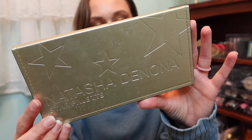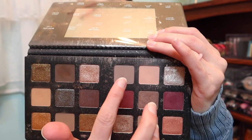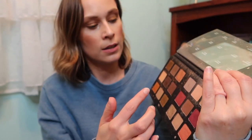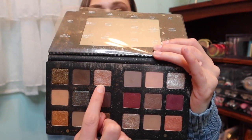I really enjoyed this Natasha Denona Star Palette this week. It is what's on my eyes today. I did super simple looks with it. I didn't really get too crazy with it. I mostly just stuck in these neutral colors and these cool tone colors, and then I either tap, like this is what's on my lid today, or I would use this one. No, yes, or this one, sorry, I was confused. So this is on my lid today. I used this one a couple of times this week. I really enjoyed this palette, but we will put it back since we're focusing on those green eyeshadow palettes.